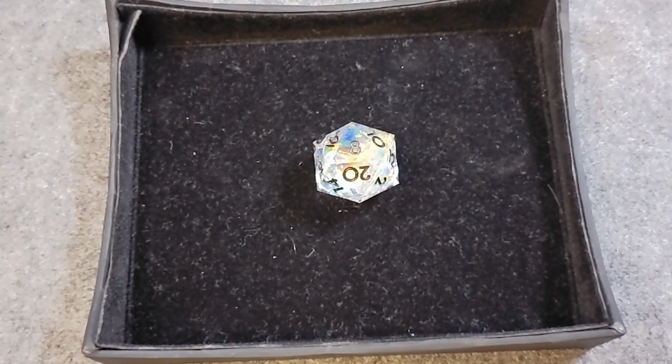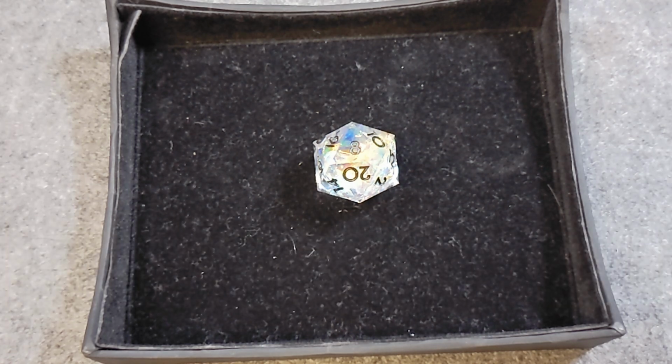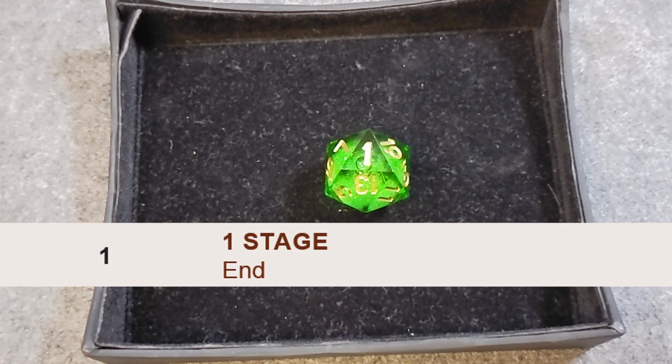That's an 8. That means it's festival time. The town is in the middle of a great festival, and the streets are packed with revelers. So a rivalry in the middle of a festival with some mercenaries instigated by nobles. Let's roll for our adventure stages. Ooh, that's a 1. That means that there is one stage, the end.